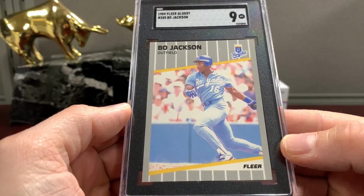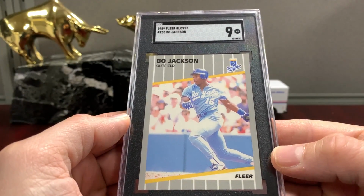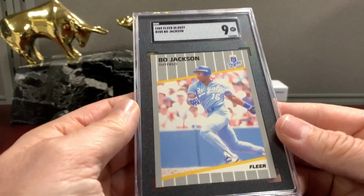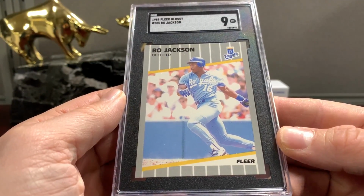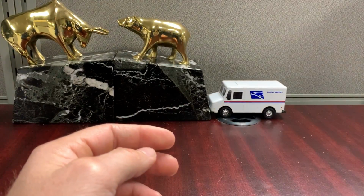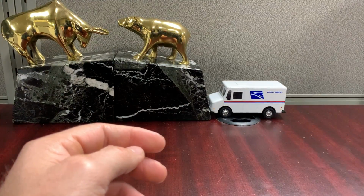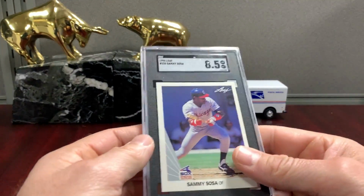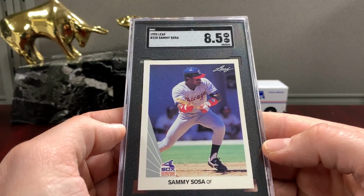Bo Jackson. But I think the gripe with SGC is the secondary value. It's not the accurate grading. And at the end of the day, a lot of people, all they care about is the money aspect of it. So PSA will get the business, and that's just the way it is. I'll still use SGC on some cards, but I also use PSA for a ton as well.